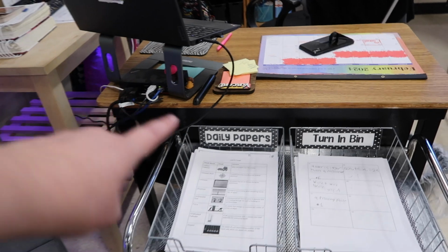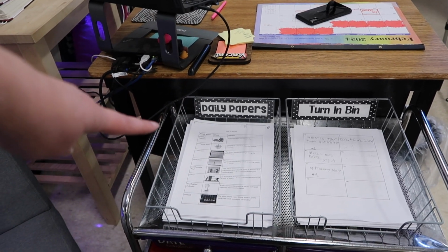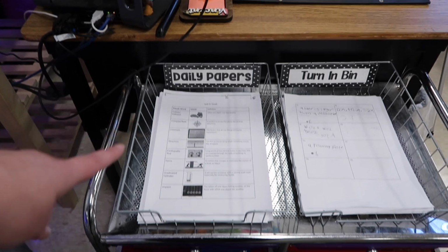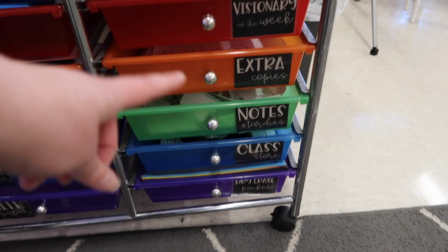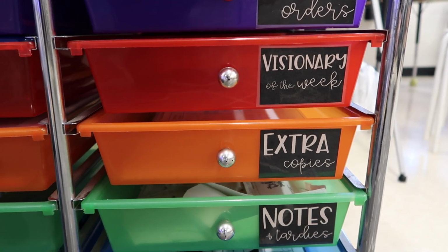After I have passed them out, any extras will go in our daily papers, and I collect them here all week. It's right beside our turn-in bin so that if a student is missing their paper and can't find it, or they're absent, they know to look here. And then at the end of the week, I'll take all those papers and stick them in our extra copies. I usually keep those there until the end of the quarter.